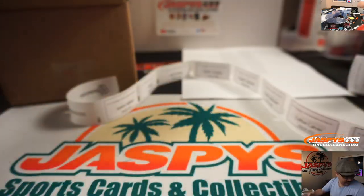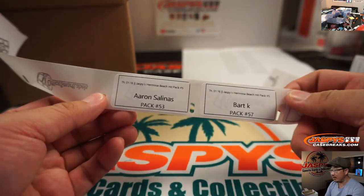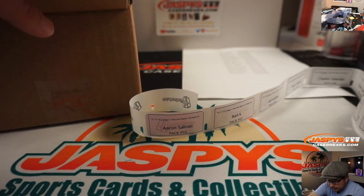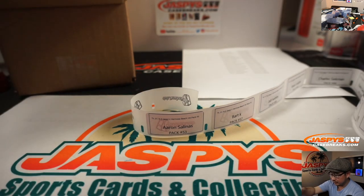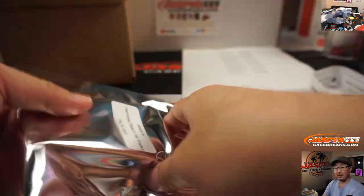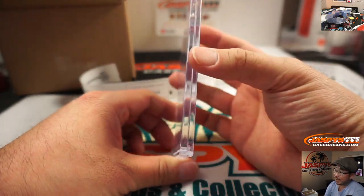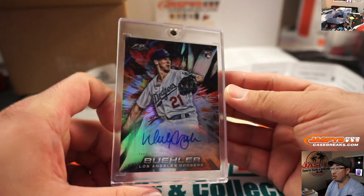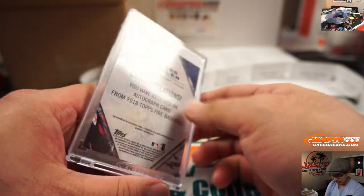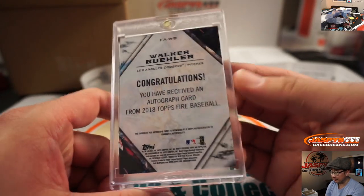All right, there you go, Aaron. Another Aaron. Aaron Salinas this time with pack 53. Good luck, Aaron Salinas. This one here we have... Nice. Rookie auto, Walker Buehler. Rookie Walker Buehler, nice, from 2018 Topps Fire Baseball. This is fire right here.